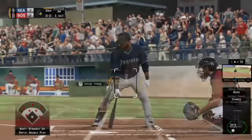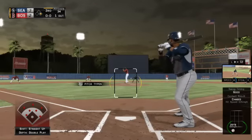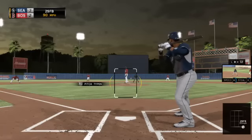So a runner at first with 1 man gone, and set to stand in the fine second baseman Robinson Cano. He's set. Here it comes. Fastball in there for a called strike.